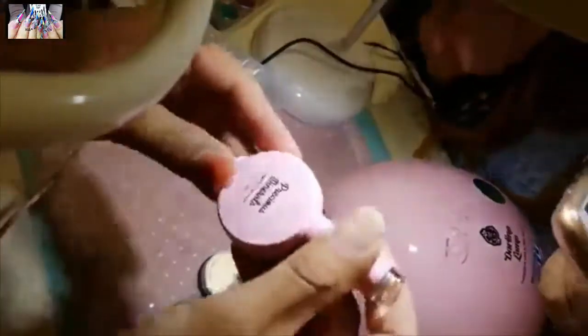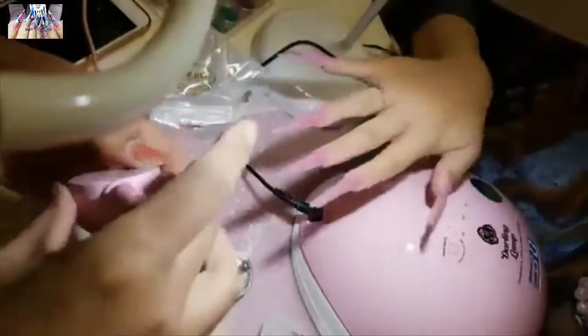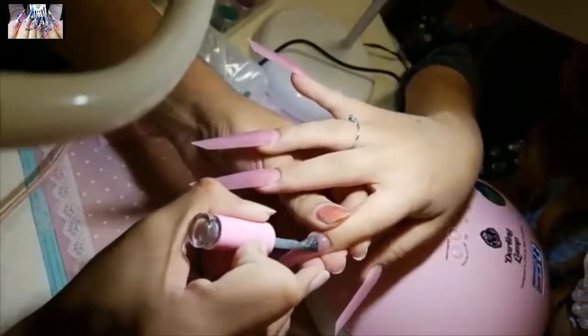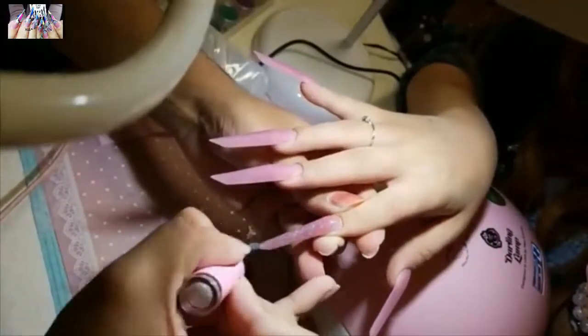Gel polish. Oh, but before we do that, I'm going to polish the nail in Precious Minerals number 44, which is this really, really pretty, soft, rainbow-esque glitter. I'm going to do a really, really thin layer over the whole nail just to add to the bling effect. It's beautiful.